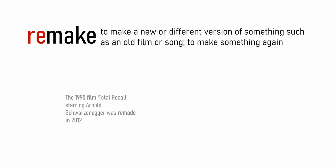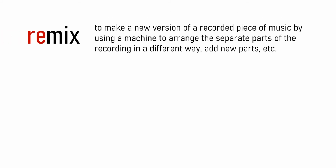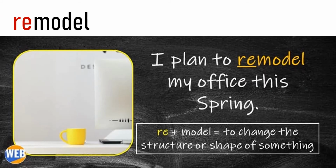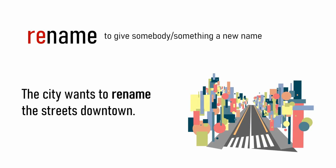Reload. An advantage to digital cameras is we never have to reload film. Remake. The 1990 film Total Recall, starring Arnold Schwarzenegger, was remade in 2012. Remix. After a band records a song, the producers will remix it in the studio and try to make it sound even better. Remodel. I plan to remodel my office this spring.